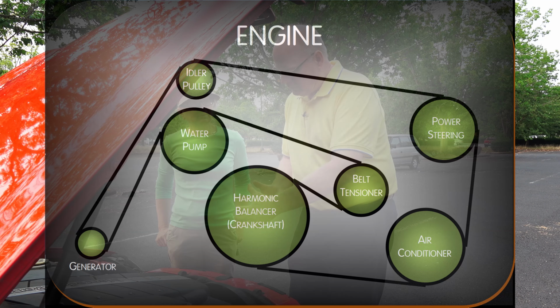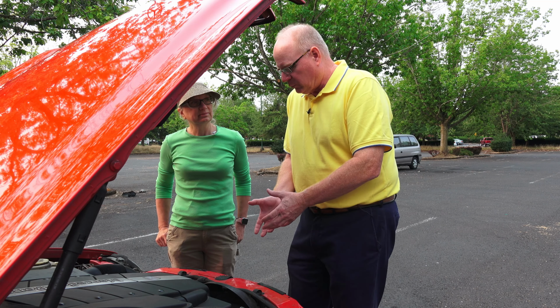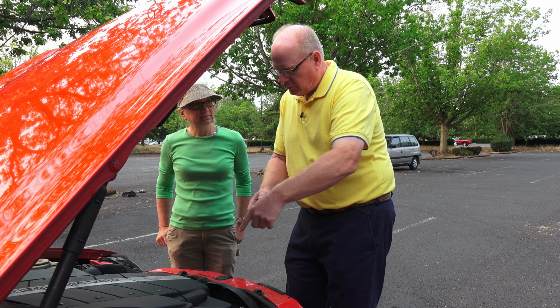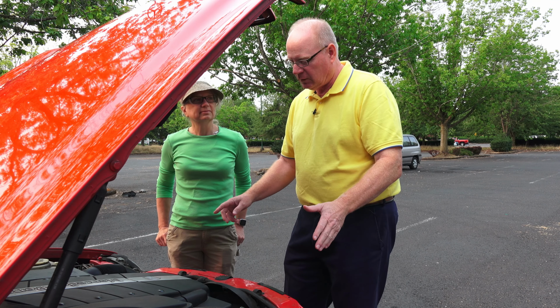The harmonic balancer is a big wheel that keeps that belt from vibrating. And that's why it's called a balancer, harmonic balancer. It goes right onto the crankshaft. And so whenever the engine's turning, that's turning, so that turns the whole belt. So everything's turning whenever the engine's on.